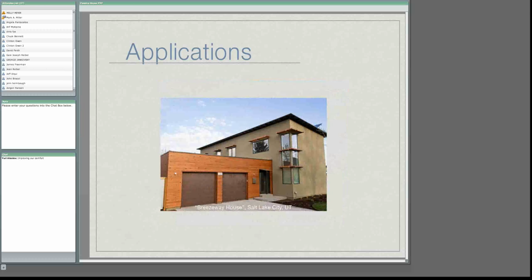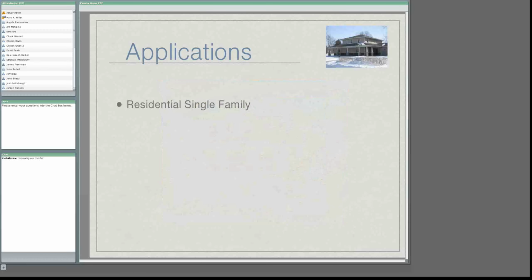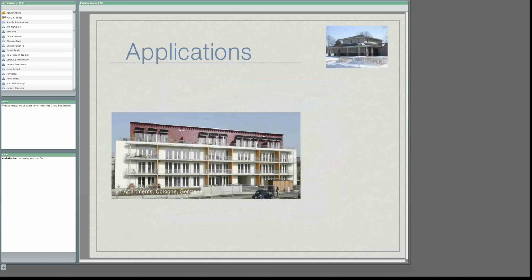This one just finished up in Salt Lake City. This one's in Japan, which I think is a very handsome home. One of my original complaints with passive houses was that many of the structures were not so architecturally pleasing, but I think anyone would feel pretty proud about this one. So we see single family residential work is applied with the PH standard.